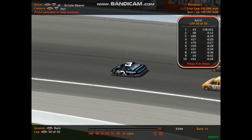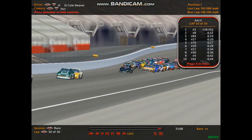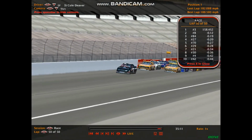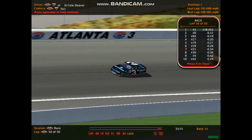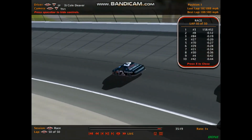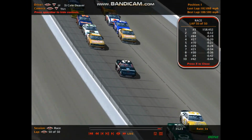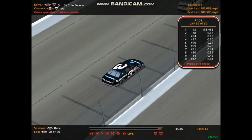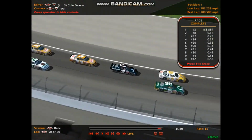Ryan Brommer has the outside lane here. Now, what's he going to do off the second turn? Lap traffic is up ahead, or this may be a benefactor here. Lap traffic may be a deciding factor as they come off turn number 4. Off the 4th turn they come to the start-finish line. And the checker flag waves. Cole Deaver wins the Motorcraft 500 in Atlanta.